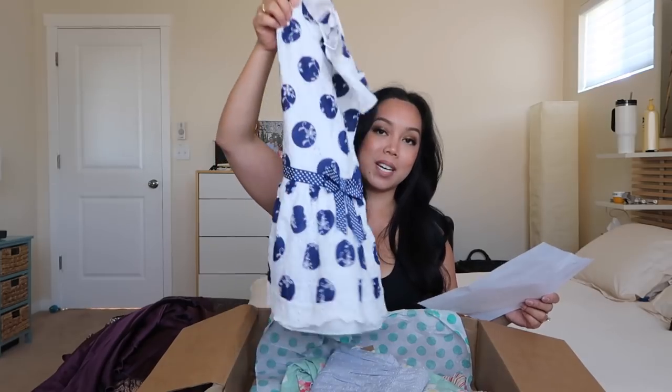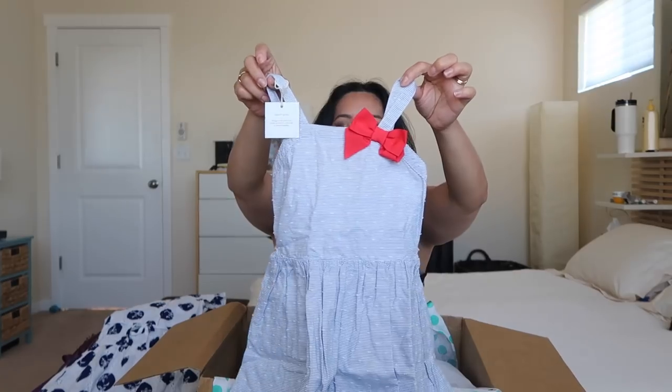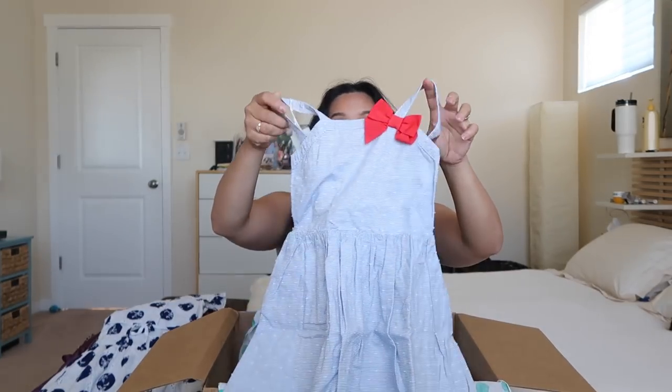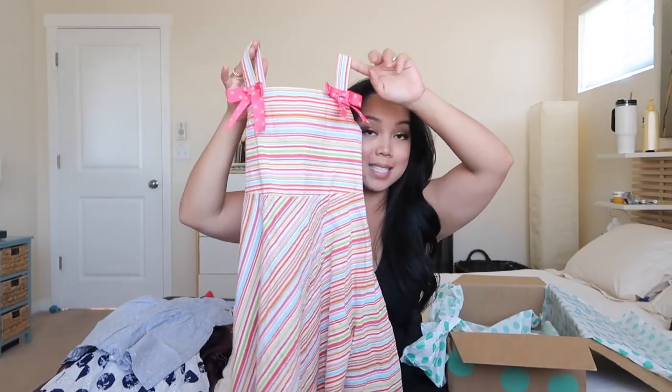This retails for $51 and it was $12.99 on ThredUp. This is one of my favorites. This is from Gymboree. How adorbs. This one retails for $33 and it was $10.99. I believe this one is a boutique brand. It's called Bonnie Jean. This retails for $30 and on ThredUp it is $10.99. Or was, because I got it.